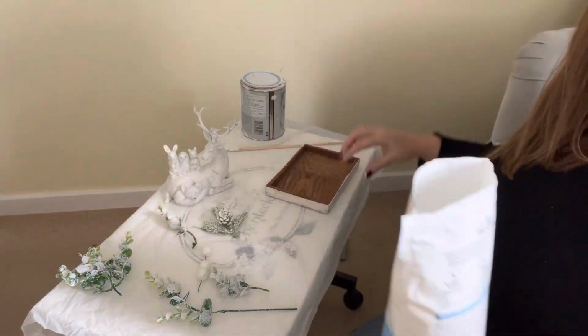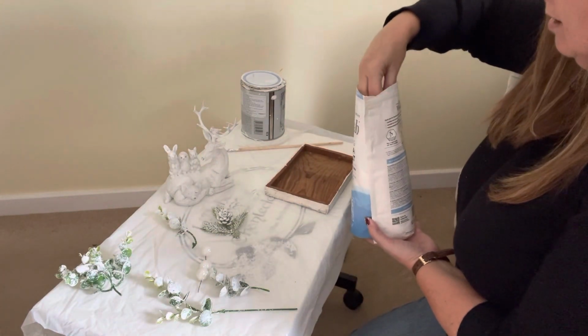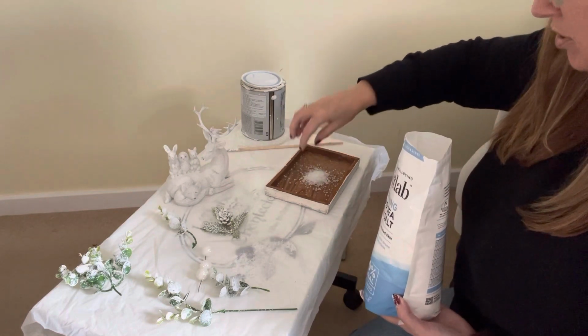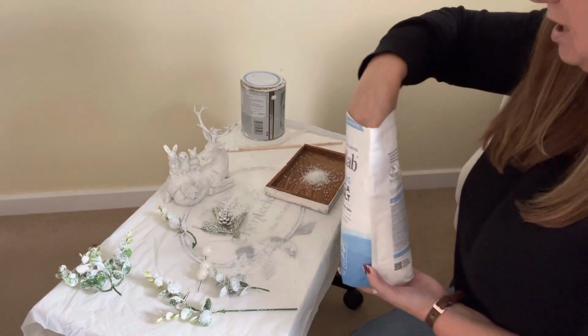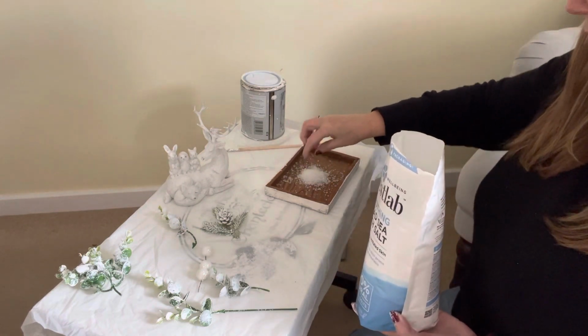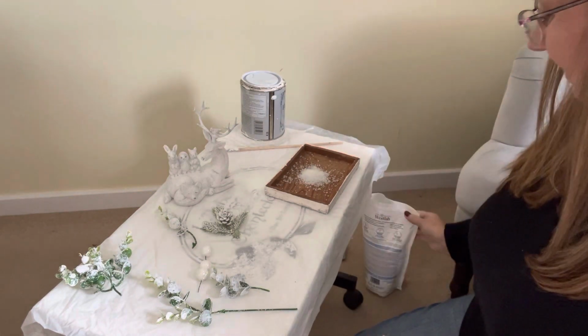I'm going to put some in this container here just so that you can see. The best thing to do is have a plate or something that you can just pour them into and keep everything in one place so it doesn't go everywhere, or else you're going to be sweeping, wiping, cleaning and vacuuming for days on this.